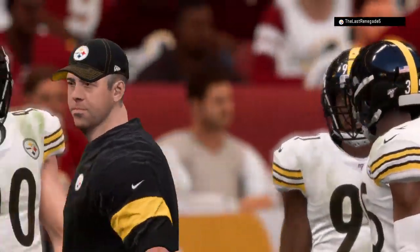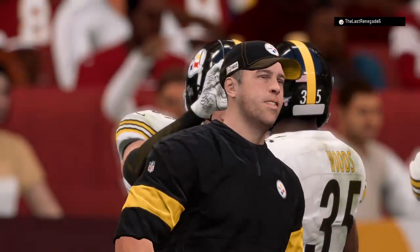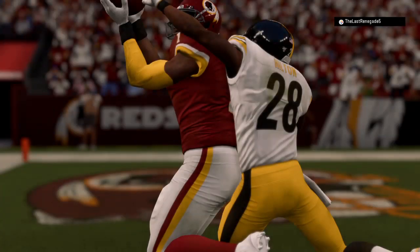So hail to the Redskins as they get the victory here. And it wasn't really always pretty. They had their bumps and bruises. Really, both sides did. But they did what they needed to do at home to get the win.